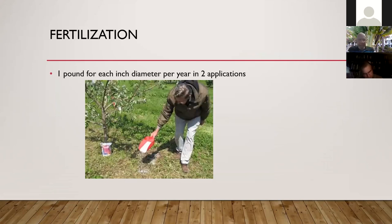Fertilizing. There are lots of different blends of fertilizer on the market right now. If you want to just use a general purpose fertilizer, a 6-6-6 or a 10-10-10 fertilizer, my recommendation is that you should use 1 pound for each inch in diameter of the trunk of the tree. So let's just say you have a tree that is 2 inches in diameter, you're going to fertilize using 2 pounds of fertilizer, and that is for the year. So you could split that 2 pounds into maybe 2 or 3 applications.